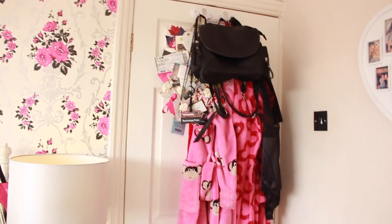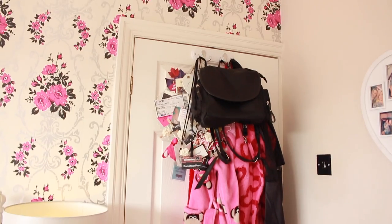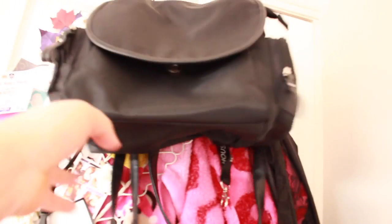And then finally here, we come to my least favorite part of the room, which is the back of my door. I can't really do much about it. It has to be functional. I've got my stuff up there. So I just have my backpack, which I use now and again. This is from Steve Madden, and it's just a nice little backpack.